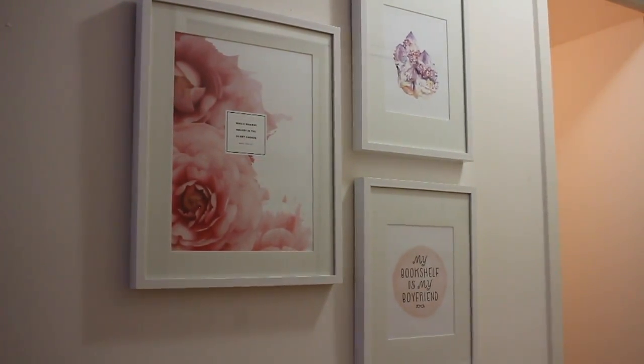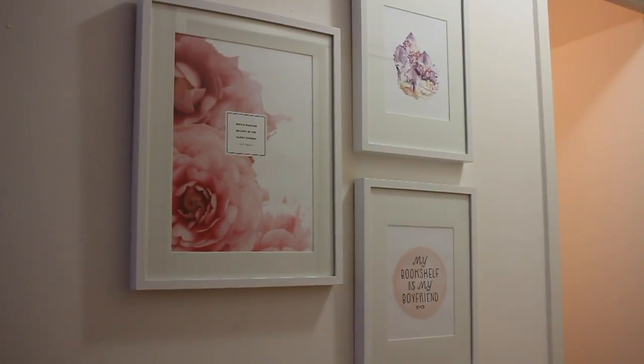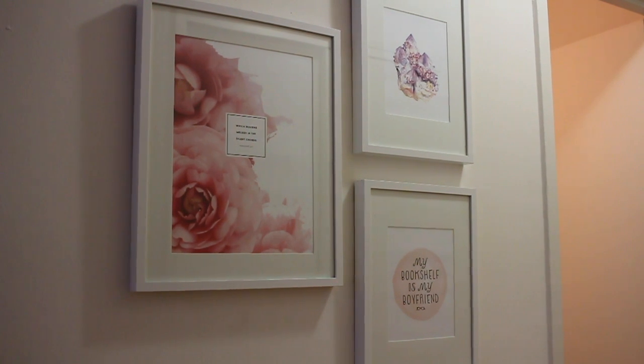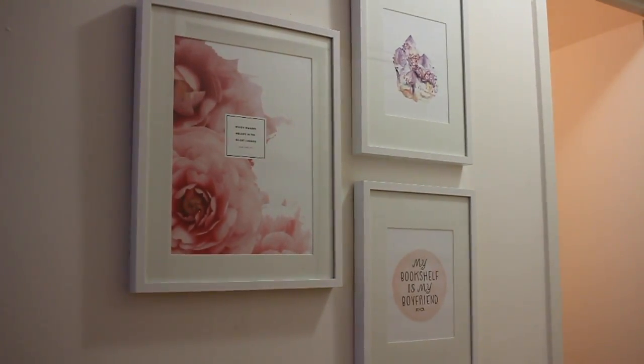I bought these all separately. I had initially bought the amethyst piece before I even had applied for grad school, and then in the summer when I was applying in Toronto, I saw My Bookshelf is My Boyfriend, and I decided to get it in the pink. They also had it in black, but I just really liked the pink. It spoke to me, and so I picked that up. And then finally, when I got into grad school, they had a sale at Obvious State, and I bought myself one.